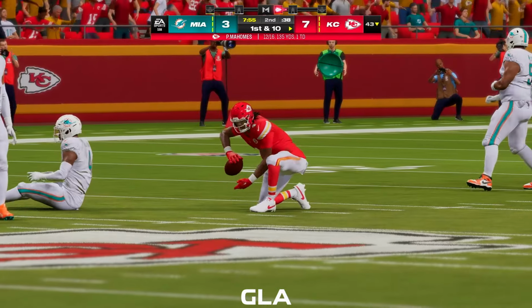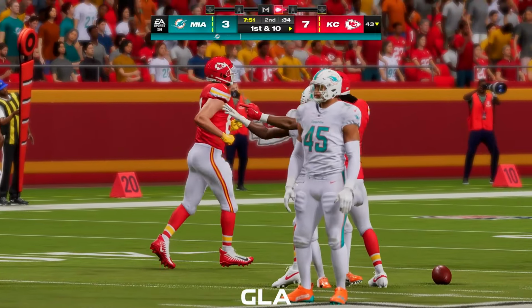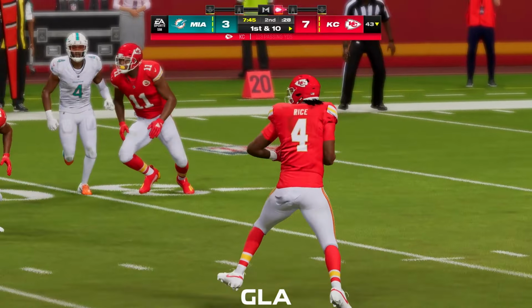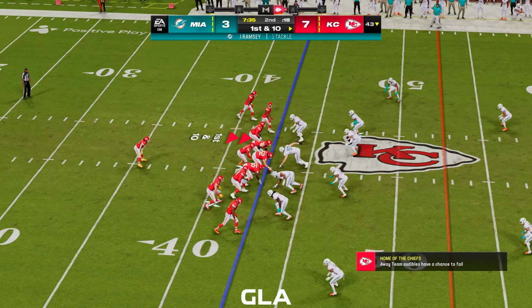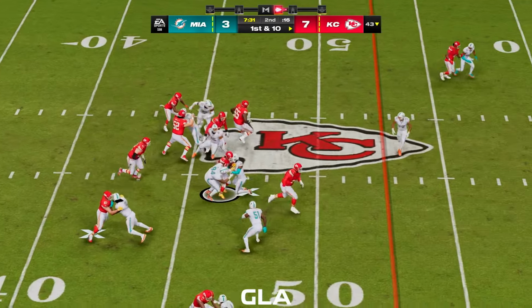And they get him down, but not before he takes it across the 40-yard line. This drive starting off on the right foot, 18 yards. And now at this point in the first half, you've got to realize as an offense, you're not going to get it all back in one fell swoop. This is going to be about sustained drives and making sure you finish with points. And that's a good throw there for a first down.